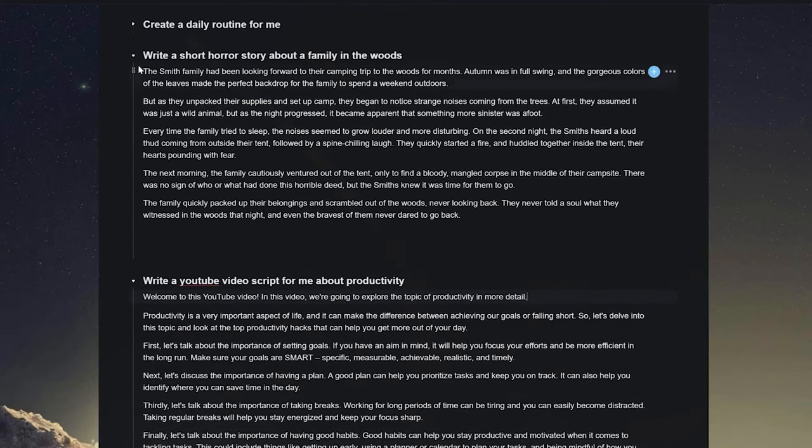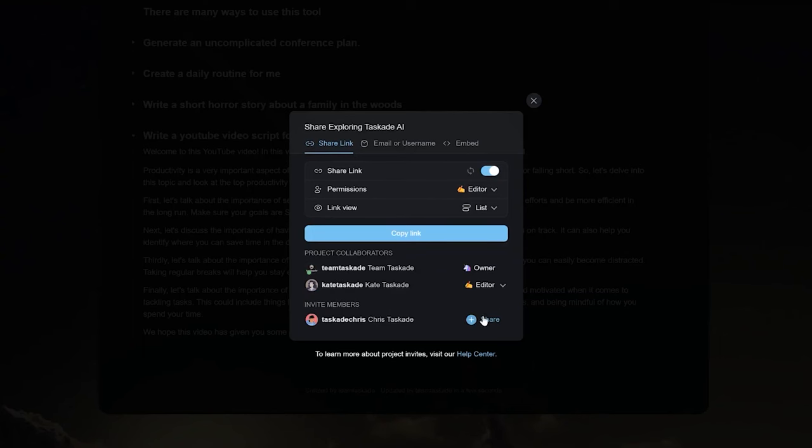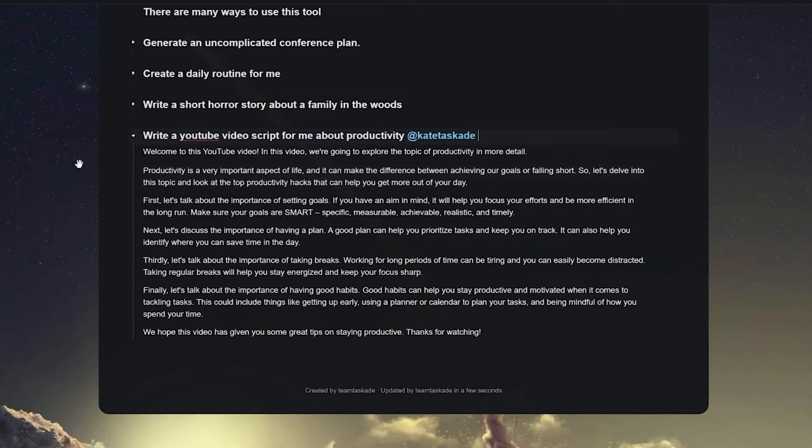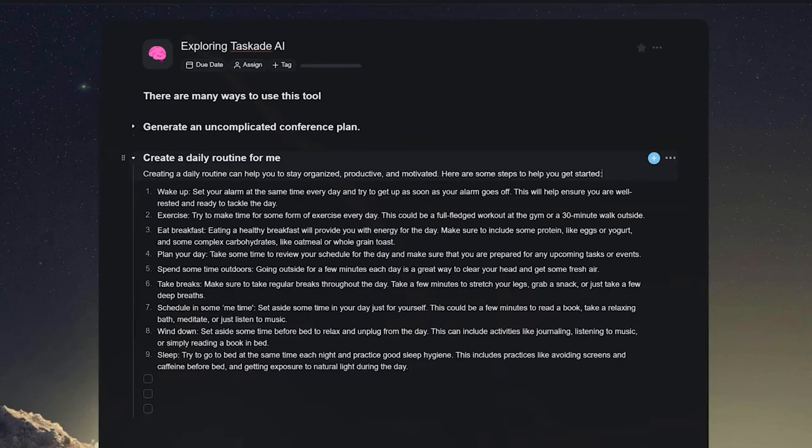Taskade AI is a practical tool for writers and creatives. It can analyze text and provide suggestions for improving vocabulary, enhancing sentence structure, and making your writing more engaging. Moreover, if you're stuck in your creative process, Taskade AI can help generate content, provide an outline for your document, or even write the next sentence or paragraph for you, giving you that extra push you need.